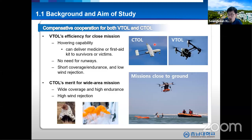So there are two categories for UAVs, the CTOL and VTOL, vertical takeoff and landing, and conventional takeoff and landing. So VTOL actually very efficient for close mission because it has hovering capability, so it can deliver medicine or first aid kit to the survivors or victims. And then there is no need for runways, but it has short coverage and endurance and low wind rejection against the wind disturbance. But CTOL's merit is it can very efficient for wide area mission. So it can have wide coverage and high endurance, and then it has some high wind rejection capability.